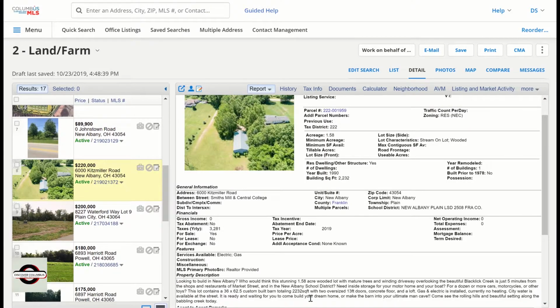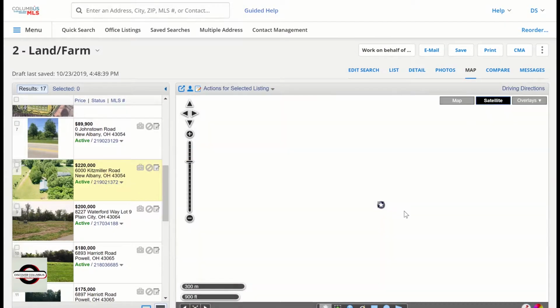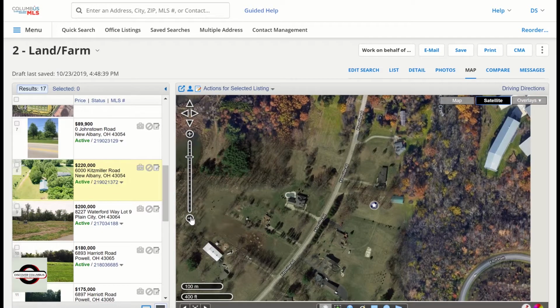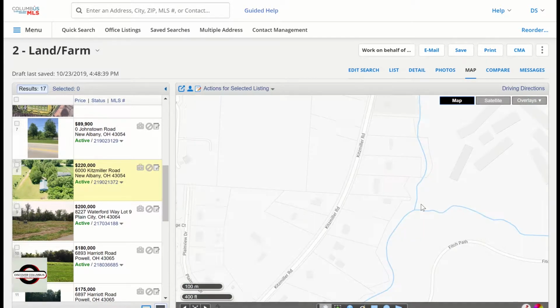If we take a closer look at this on the map here, let's start to zoom in. I think we're seeing that stream now. The stream's back here in this densely wooded area, and this is that big barn they're talking about. I'm guessing you put your house right about here, tied in the driveway. Very nice. But with any property like this, we want to see what's going on around us.